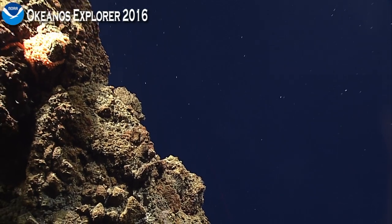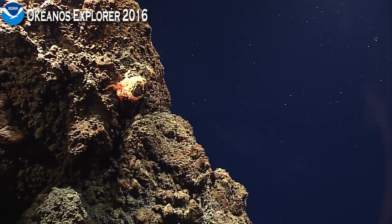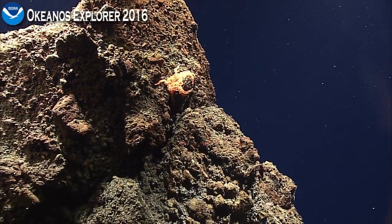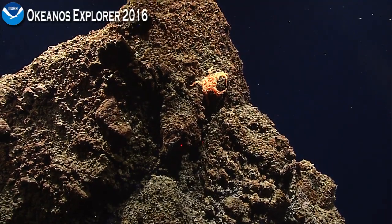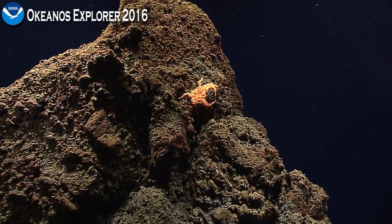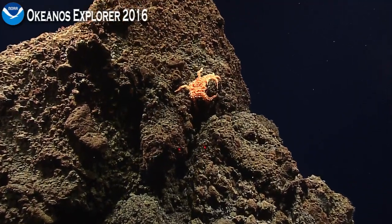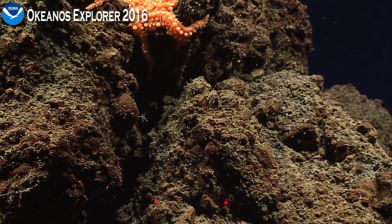There he is. We have seen this guy in a couple of dives now. Oh, beautiful guy. Wow. Love the way they sort of just fit themselves into the crevices. I'm going to try and fly this. You're at a peak here. Okay. Just this huge spire.